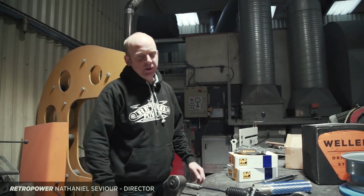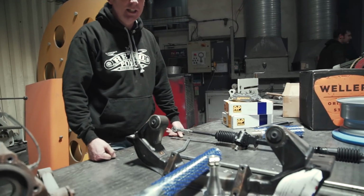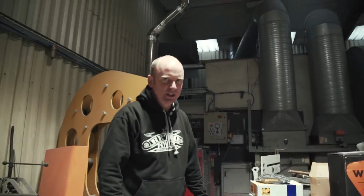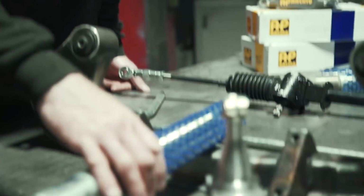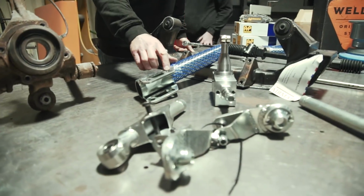Well, we've ordered quite a few bits so far. One of the benefits, I guess, with the Escort is pretty much everything's available. Most of the parts off the shelf, pretty reasonably priced, and there are plenty of bits to choose from. The front end setup's pretty straightforward. We've got front uprights and separate strut bodies, which means we've got a nice built-in camber adjustment on here.